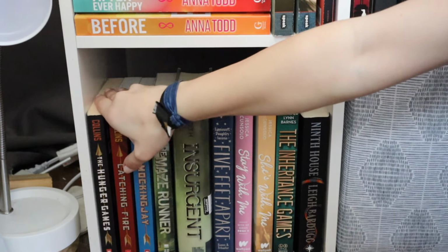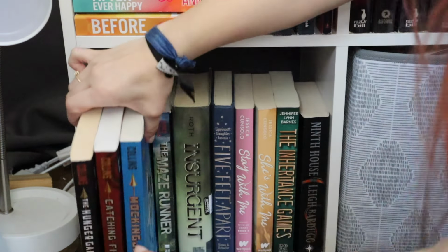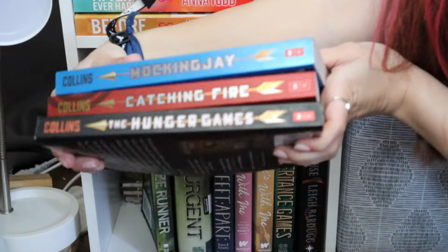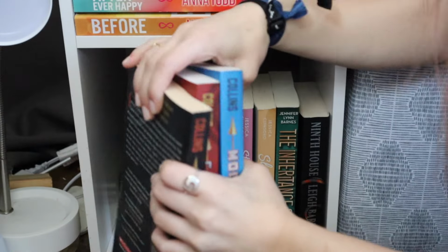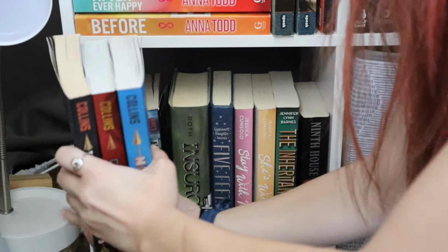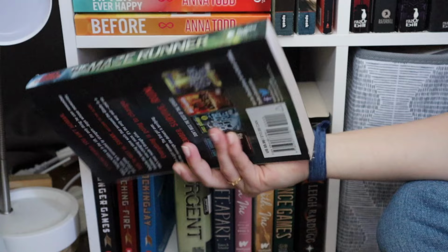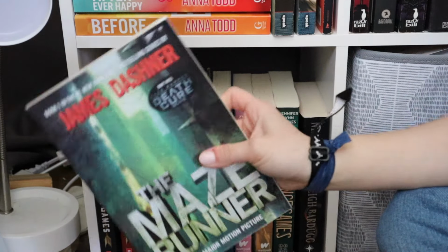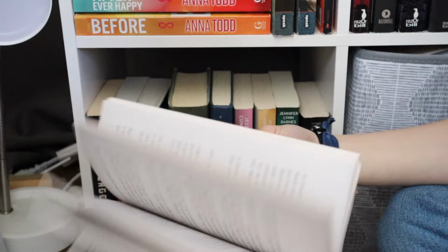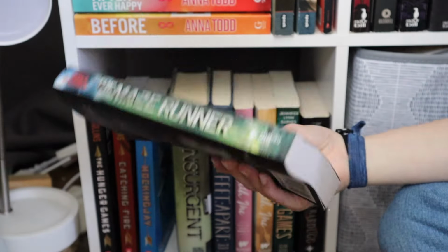So right here I have the Hunger Games trilogy. I absolutely love the movies, so I finally read the books in this past year. Absolutely love them. Catching Fire is my favorite, and I also did cry during Mockingjay. And then I also got The Maze Runner. I watched all the movies. I really liked all the movies. I think it was the second movie that I hated, but I love Dylan O'Brien. So I still have not read the book. I want to, just haven't gotten around to it.